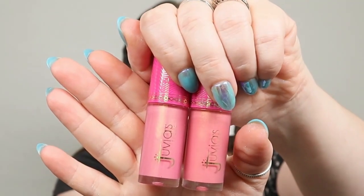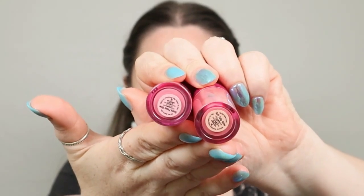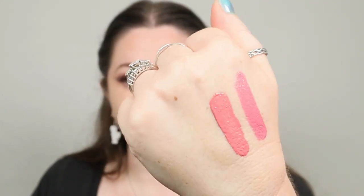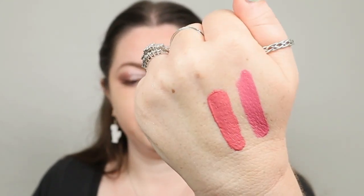2 more new releases. These are the Radiant Liquid Blushes from Juvia's Place. I picked up the more pinky shade in Rosy Posy Glow, and then the more corally pink shade in Soft Tulip Glow. These have 2 things about them that make them very radiant. The first is their pigmentation. They have gold swirls throughout. They're not sparkles, but it's sheen.